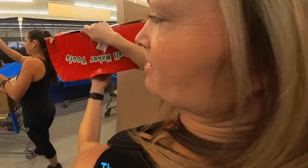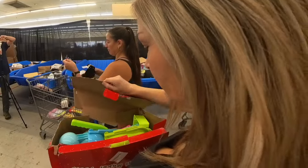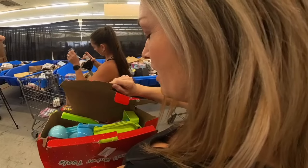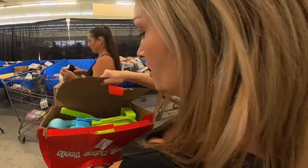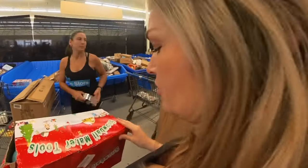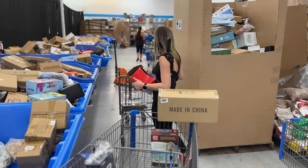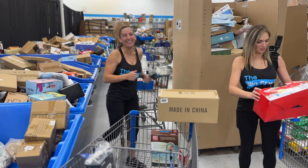Sometimes we get damaged boxes, but we check the product to make sure it's fully in the box, guys, and then we'll take the box back up, make it pretty again, so you can enjoy your product. It's a snowball maker, but we don't get too much snow. It's my butt. That's what happened right there.